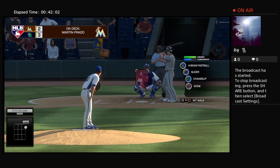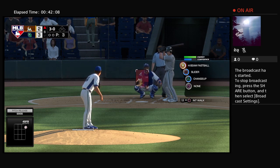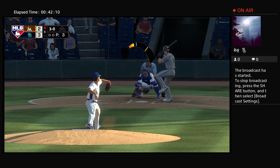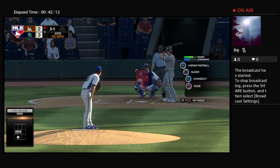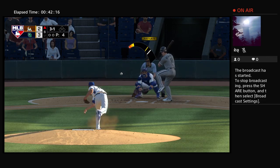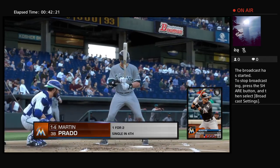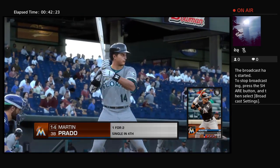3-0 now. Down by a run, your guy needs to get on any way he can. His mentality has to be to shrink this strike zone to like the size of a soup can. No reason to swing at a pitcher's pitch, and they'll just make him throw one over here. 3-1. Tough pitch to lay off, but he did, and it's ball 4, so the leadoff hitter is aboard to start the 6th.